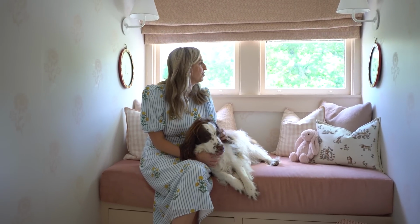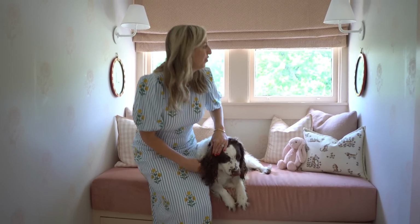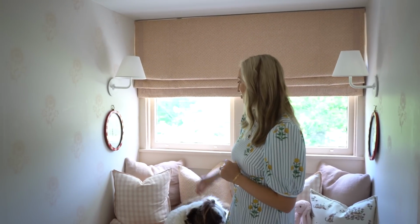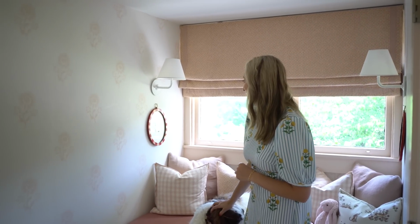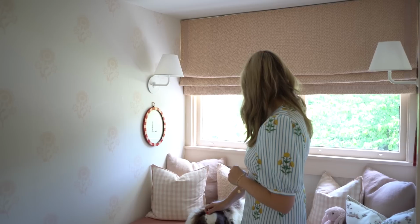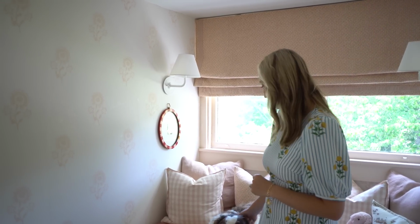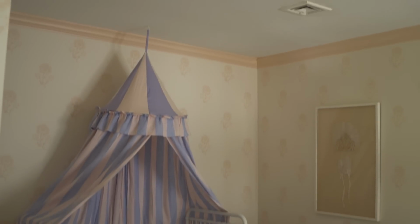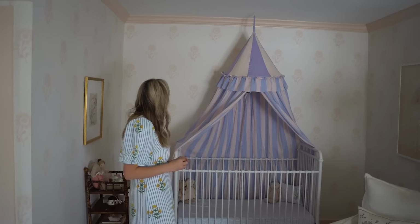And these cute little framed florals, dried flowers, are her initials, and they came from this company called Matilda Goad. I think they're really, really sweet. And yeah, lots of pink, but I think it's really sweet in here. And then the canopy is really fun. I like the little touch of cornflower blue in here.